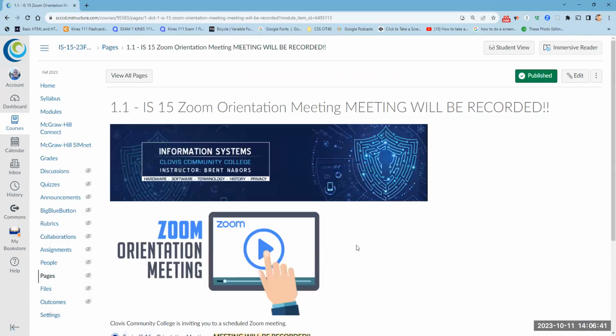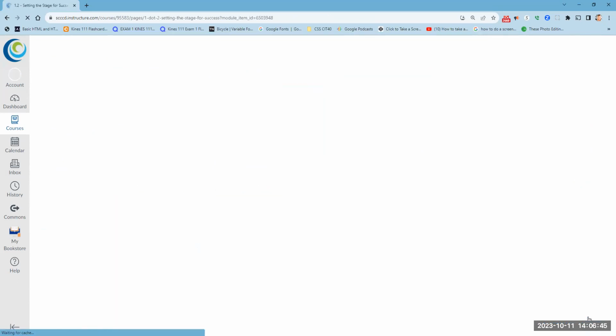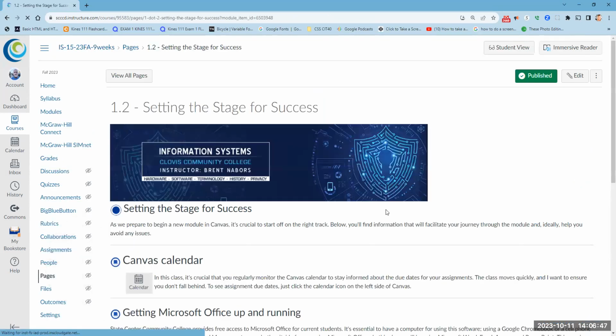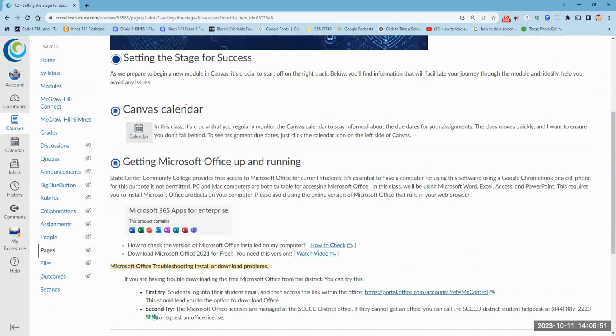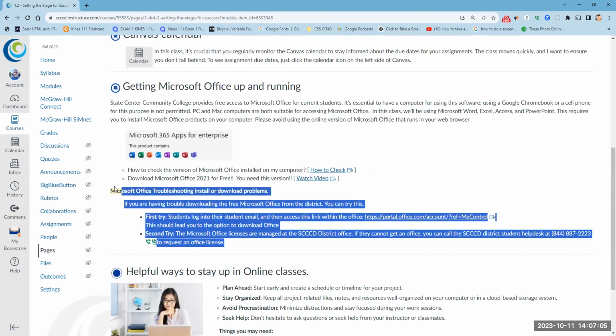As you see, it's going to load, talking about this meeting that we have right here. As you progress through this, it's going to say, okay, here we go, setting the stage for success. Make sure you have your calendar. Make sure you have Office up. If you don't know how, it's all right here and in my syllabus. I will be sending out more and more videos on how to get the proper version of Office. If you have to troubleshoot it, I can help you right here.